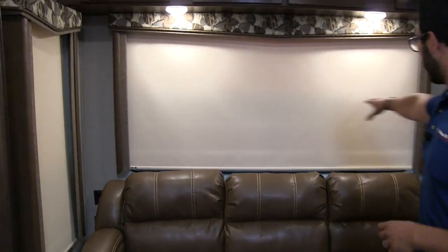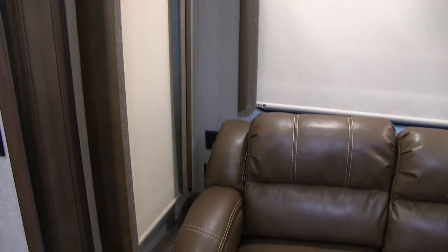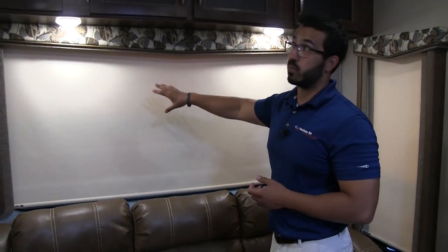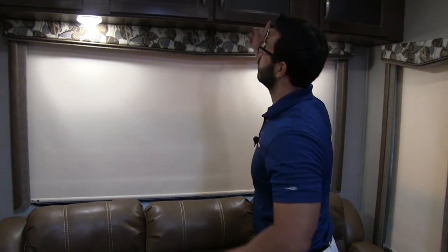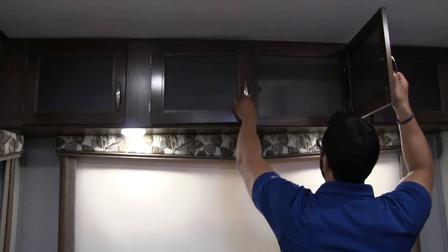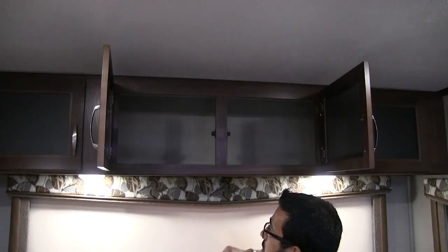Again, as you can see, big windows all the way around. You do have end tables on both sides, and there's electrical outlets on either side of the couch too, again, for those electronics that need to be plugged in. The rear picture window here, by the way, is awesome if you have a beautiful view out the back. Across the top, you see the nice frosted glass, good additional storage all the way through there.